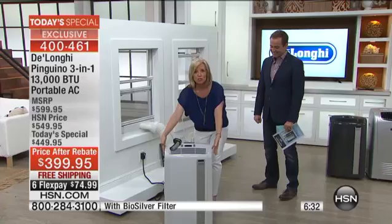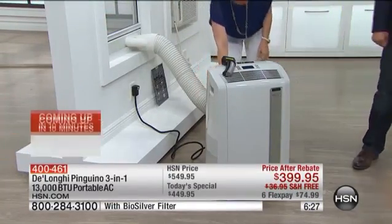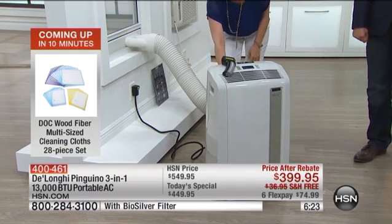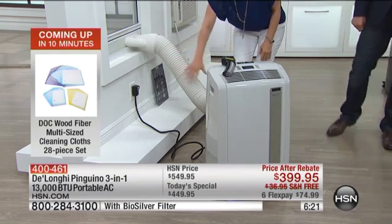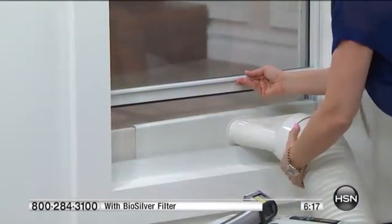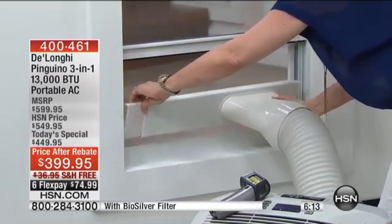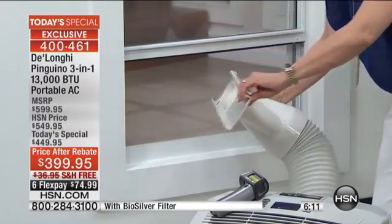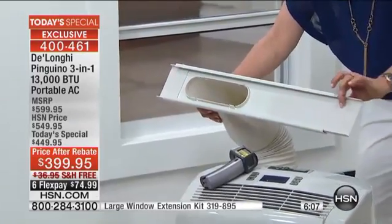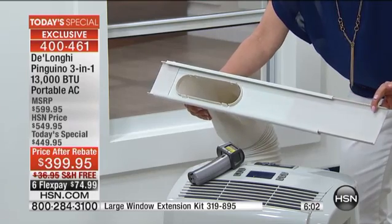Here's the unit. The caster wheels are already put on it, so you don't even have to do that. It comes with the hose. All portable AC units need a way to vent the heat and humidity out the window. So, 6-foot hose. The system that DeLonghi uses is right here. Watch how easy it is. You open up your window like this. Here's your adapter. It'll fit a window that goes up and down or side to side. And then your adapter, see how it extends? Any window from 20 inches to 47 inches.